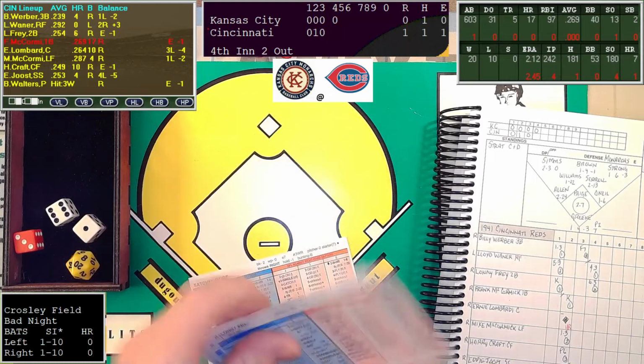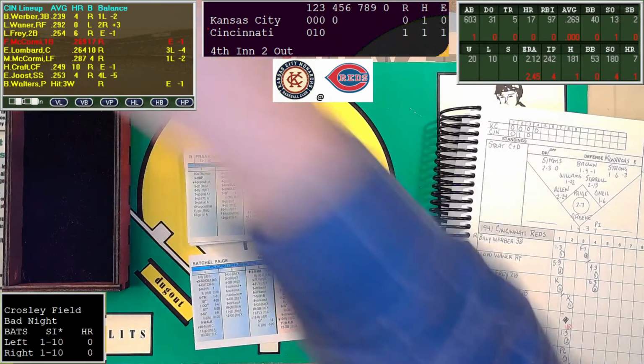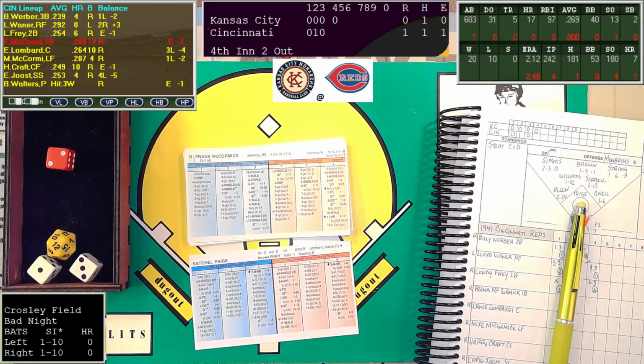Frank McCormack, he was a strikeout victim as well. We'll step to the plate, 2 out, nobody on. That's a 2-4. That's a ground ball back to the box, and Page fields it cleanly. And he will retire him, getting his third assist today on ground balls.